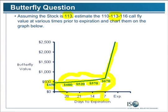Now, that may sound better at face value. The other two spreads we talked about, the call fly and the put fly, were for a debit of 45 cents. Now we're talking about taking a credit of $2.54 from the very beginning. That sounds great.